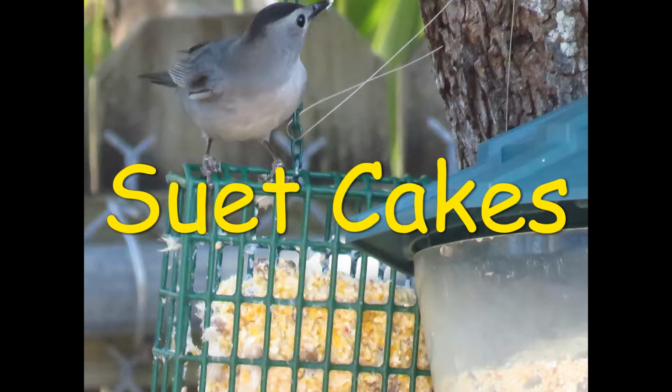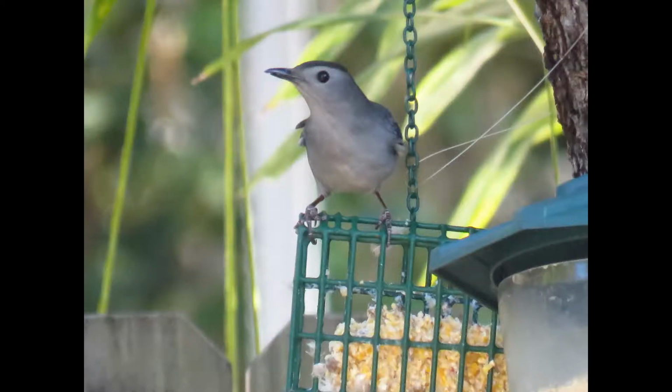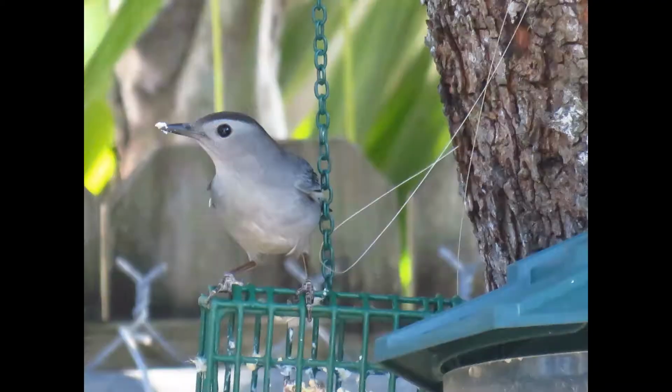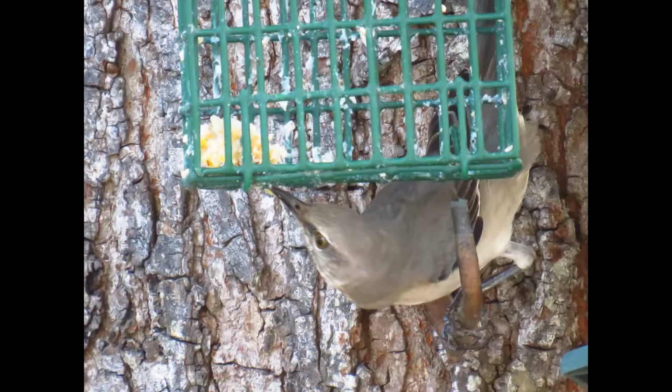Suet cakes. Suet cakes are sold pretty much at Walmart or any type of regular big store that's around. Yeah, I've seen them at Walmart. I don't know if I've seen them anywhere else. Or you can buy them online. You can order them online or something like that.